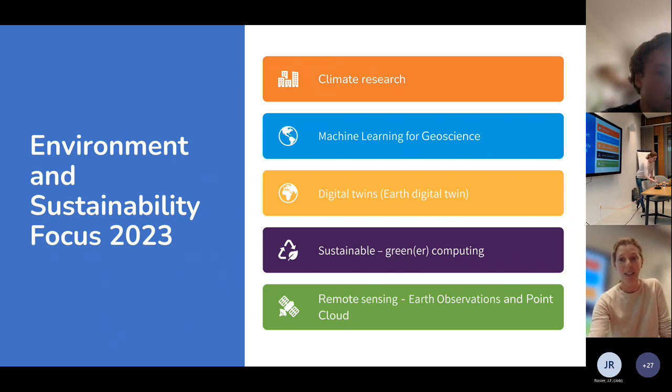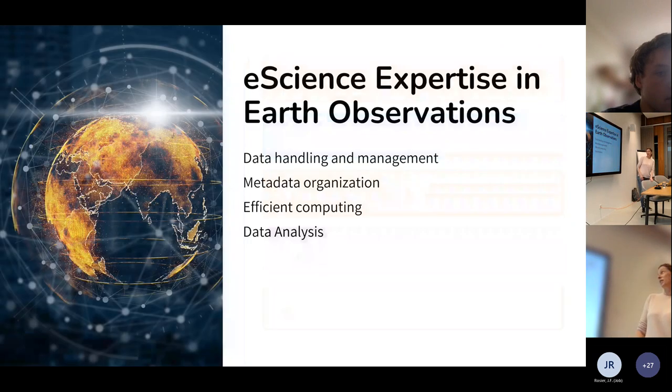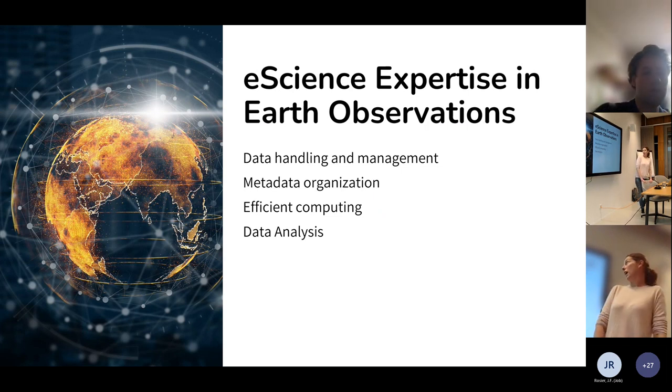So we have been developing expertise in Earth observation, mainly by the people that we present here today, but also in other engineering sections, in order to position ourselves as a hub of excellence for Earth observation data handling. So we have developed this expertise in metadata organization, efficiency, and data analysis. I think they will mainly be demonstrated today by the RS-DAT people.